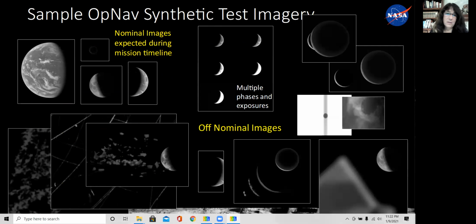And this is just a graphic that has some sample test images, nominal ones being from a large Earth to a small dimly lit moon, and other off-nominal images with debris or sun flare, things like that.